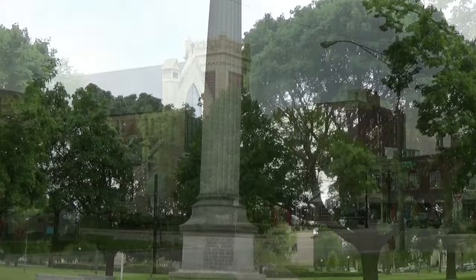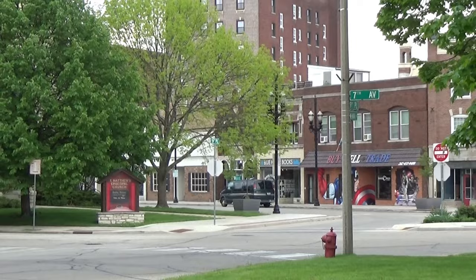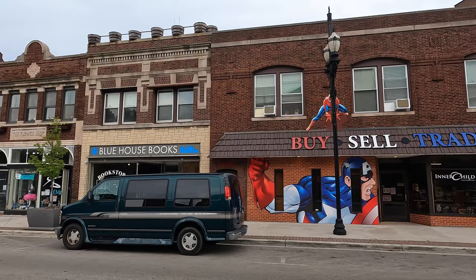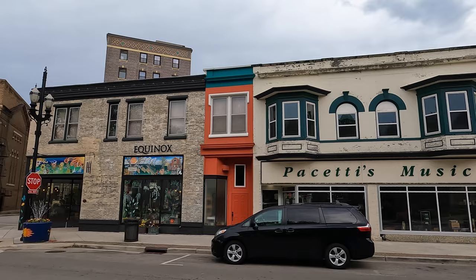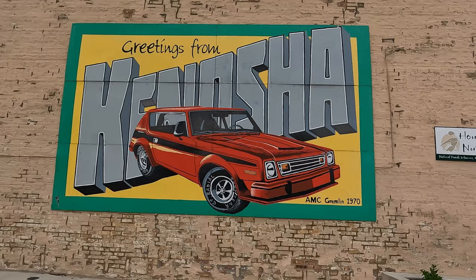Ooh, what's that? Friendship Park. Oh, check out that gremlin. 1970 AMC Gremlin with a hood scoop, stripes, and the sport wheel package.